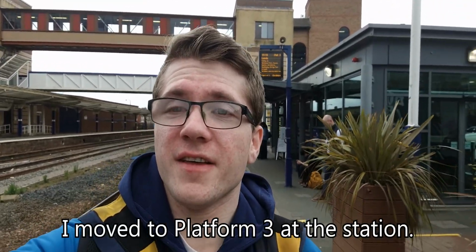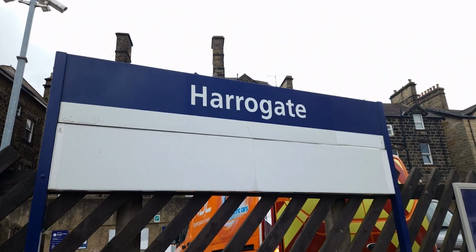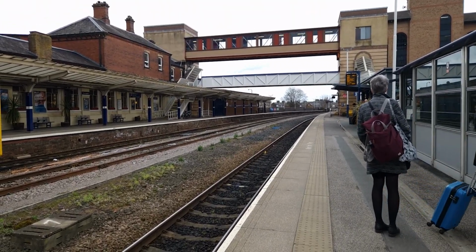Right, so here we are at the halfway point of the Harrogate Loop. We are now at Harrogate Station, so let's have a quick look around the station then. You've got two platforms. This is platform 3 Leeds Way. Platform 1 is at the other side of Harrogate Station, and you've also got a footbridge connecting the two accessible platforms and lifts as well.